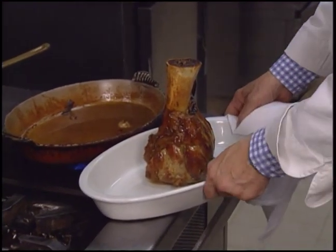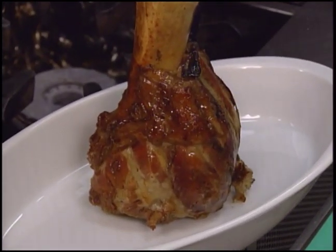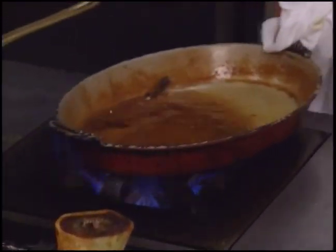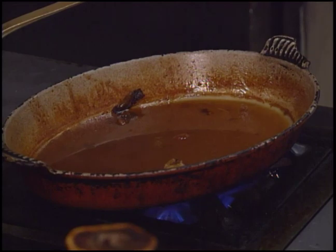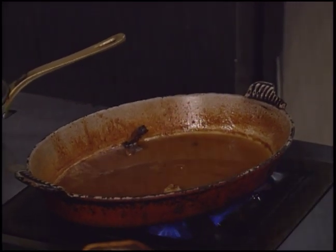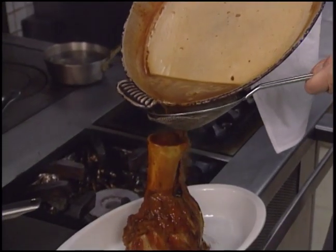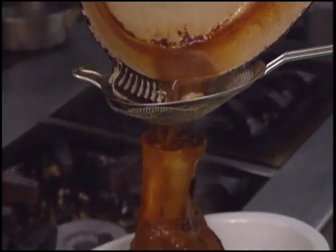After 20 minutes in the oven, you can see the veal is nice golden brown. It's completely cooked. This is our cooking juice, which we're going to season. Now we strain the cooking juice into the serving platter.